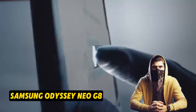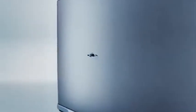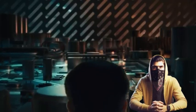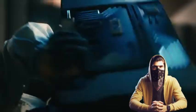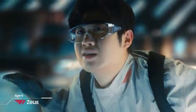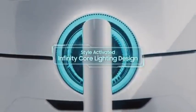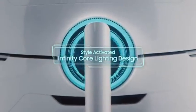Number 3. Samsung Odyssey Neo G8. Samsung Odyssey Neo G8 S32B85. Aside from the reduced aspect ratio and screen size, it differs from the Samsung Odyssey OLED G9 G95SC S49CG95 in that it lacks a QD-OLED panel, which means it does not display perfect blacks in dark rooms. The picture quality is still excellent, thanks to its good mini LED local dimming capability, which allows it to display deep blacks.